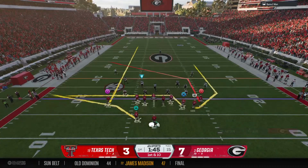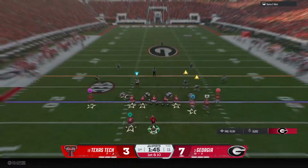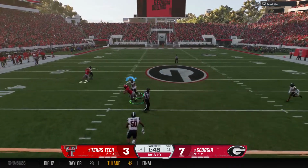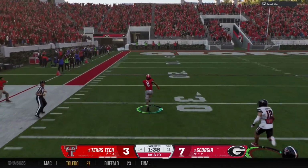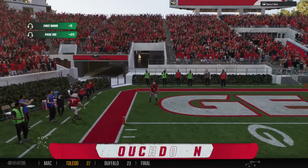They'll snap it from the 20 for the opening play of this drive. First play of the drive, wants to throw. Catch in the middle, it's right. He's raced down the left side. Running inside the 20. And he's shot.